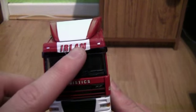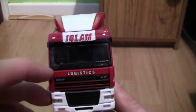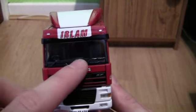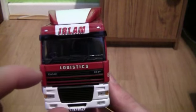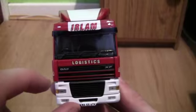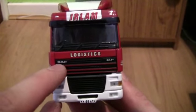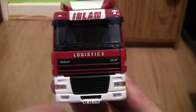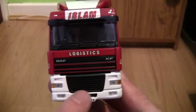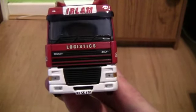As you can see in the centre here, we have the word Irlam in red on the white background. Moving down, you can see we have the windscreen area, where we've got some detailed windscreen wipers, and underneath that we have the word logistics in white. Moving down to the black grille area now, we can see we have the words DAF and XF, and again we've got a black grille at the bottom just here, and also the lights and the indicators on the left and right hand sides.